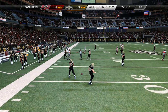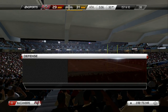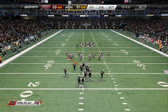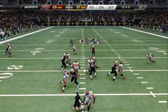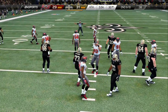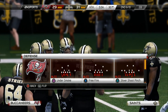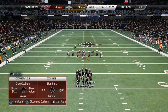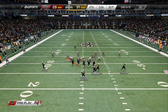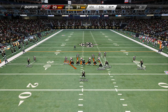Signals, fair catch. Drew Brees has it under center. Now first and 10. Just had to avoid the sack. Incomplete. Thomas lined up now as the running back behind the quarterback. Second and 10.